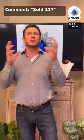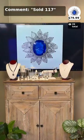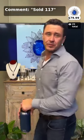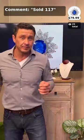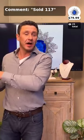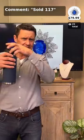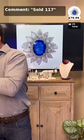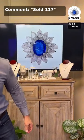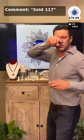Tanzania, like Madagascar, so many amazing discoveries here as of late. And friends, full disclosure, this is going to be a ring. Full disclosure, I own this ring because I love Tanzanian blue spinel. You get this rich cobalt blue, almost.